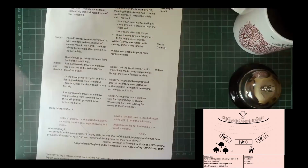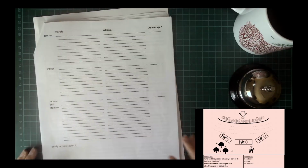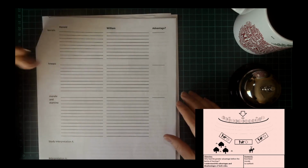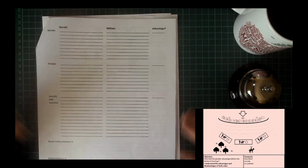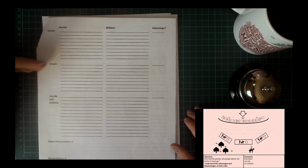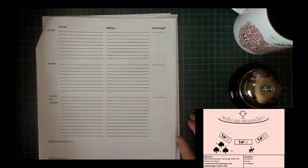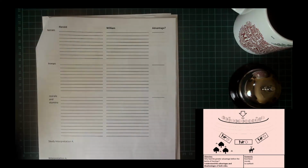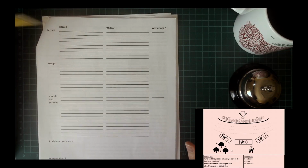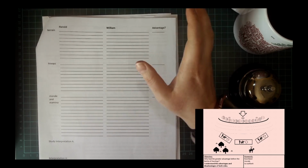Okay, so on the back of your sheets, you now have a table, and I've split the really key things that you should be focusing on into 3. The terrain, so the physical geography of the battlefield, the troops that the 2 sides had, and the morale and stamina from both groups. What I'd like you to do is, for each one of these boxes, quickly make notes about Harold, and then William, and then in this box write down whether you think it's either Harold or William that has the advantage.